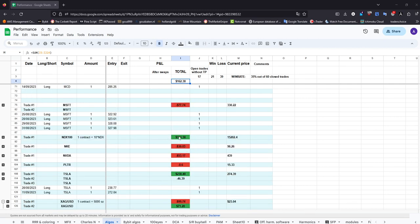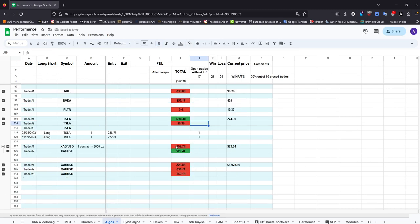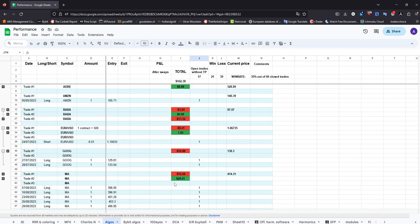So the best one was Nasdaq, of course. Then we have Tesla, and actually this one was a loss, so this can be read. So Tesla was doing very well. Yeah, and then silver is a bit mixed. And then gold, yeah, for now it's a disaster. So I really hope that we finally get a nice bull run in gold. And then some others, yeah, the others are smaller trades.